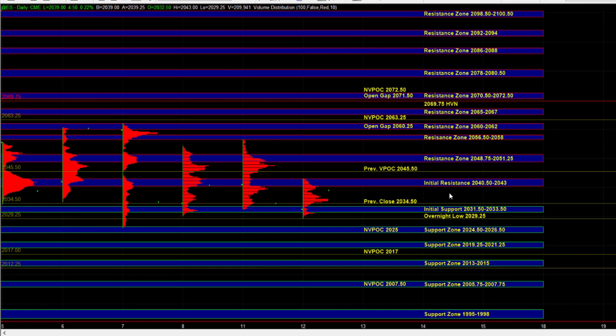So 40.5 to 43 is initial resistance, and on the downside 31.5 to 33.5 is initial support. We're going to be watching how the market reacts to this 40.5 to 43 area. It is resistance until broken, and if we can break out above it, then the market can go up to 48.75 to 51.25 and possibly even 56.5 to 58 and 60 to 62, assuming that the underlying momentum and the broad market strength is really there.